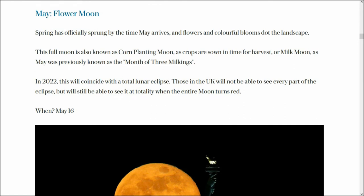May, flower moon. Spring has officially sprung by the time May arrives, and flowers and colourful blooms dot the landscape. This full moon is also known as corn planting moon, as crops are sown in time for harvest, or milk moon, as May was previously known as the month of three milkings.